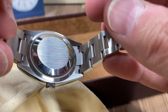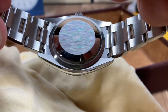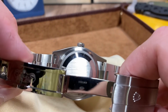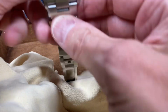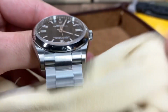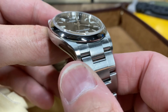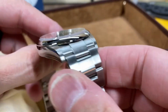What's even weird is look at the back, it has gotten scratched, and I don't know. I don't ever let the bracelet flop against the back, but there's scratches on the back. I always have something in between the bracelet and the case back, but now I've got, you see around the bezel, I don't even remember how that happened. And I take really good care of the watch.